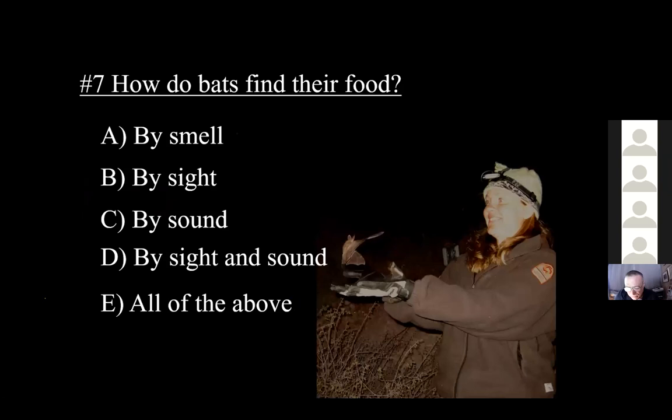How do bats find their food? By smell, sight, sound, or all of the above?